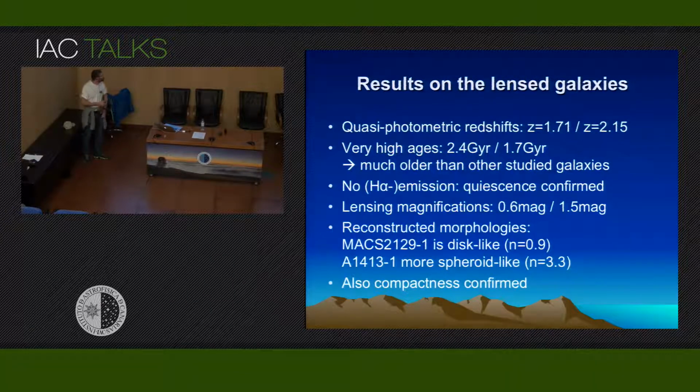So this here is a quick overview of the results of the study. These two galaxies turned out to be at redshifts of around 1.7 and 2.15. And in fact, with those quasi-photometric redshifts in mind, we were able to tentatively detect some absorption lines with a significance of about 3 sigma, which then also confirmed those redshifts.